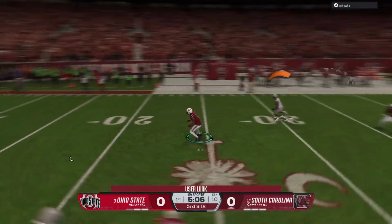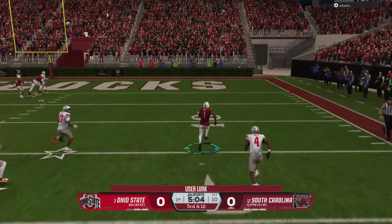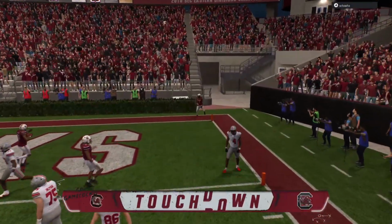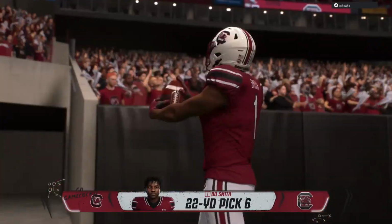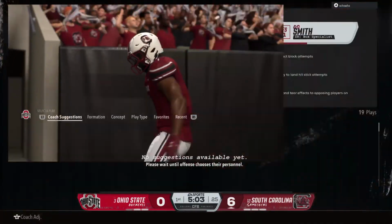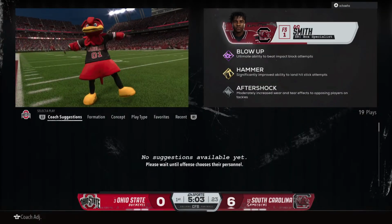Unloads to the wideout. Intercepted, and the defense has set him up. Touchdown, South Carolina. What a play. Not only the interception, but the great return for the score. He made that look a lot easier than it is.